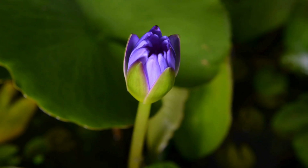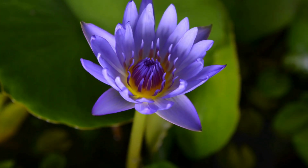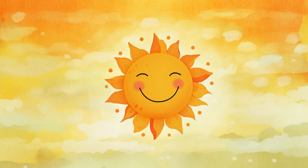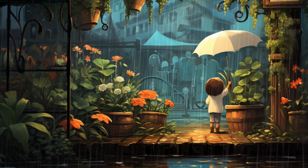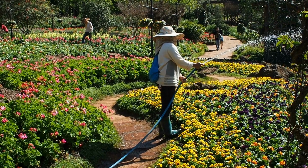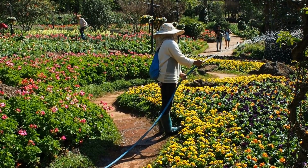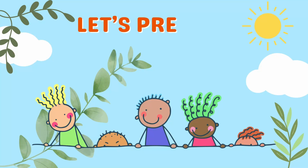Look how our tiny seed grows into a beautiful plant with leaves and flowers. Isn't it amazing? The sun provides warmth, and the rain gives our plants a refreshing drink. Just like how we need food and water, plants need sunlight and rain to be healthy. Since plants don't have a mouth, they get their food from sunlight instead. Just like magic.